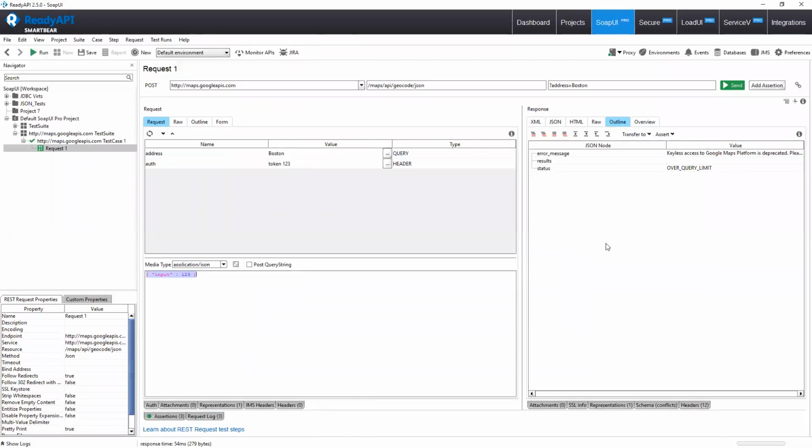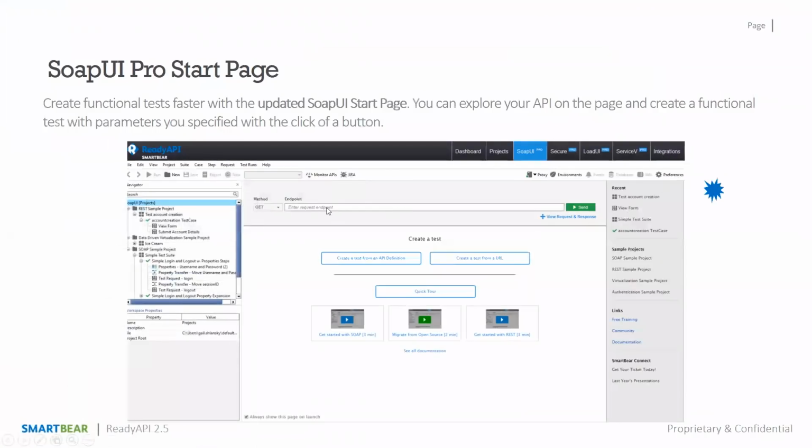So hopefully you've seen some new things like assertions. Hopefully the editor looks a little bit different. We'll touch on that. But the entry point for API exploring would probably be the start page, and then you can get to easy, robust testing in no time. So the other thing is we've updated the look and feel on that page, but in general, those capabilities on the start page were available in the past. Right.